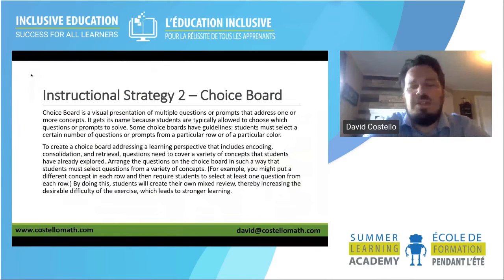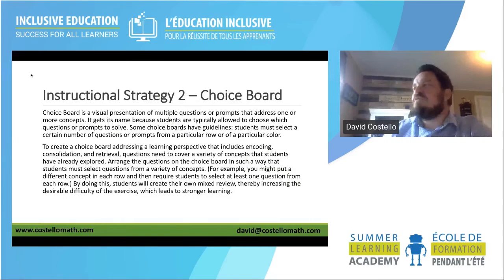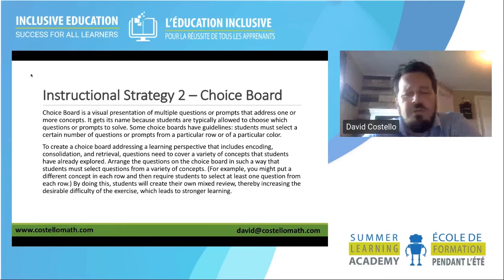Instructional strategy 2 could be a choice board. And what a choice board is, it can address one or more concepts, and there are different guidelines you can use. But the big thing is that students choose which problems they will solve. But they choose that within a restricted format. You might say you need to select one question from each row, or one question from each column, or one question from each color. And then you can set up the board in a way that you can ensure they address specific concepts.